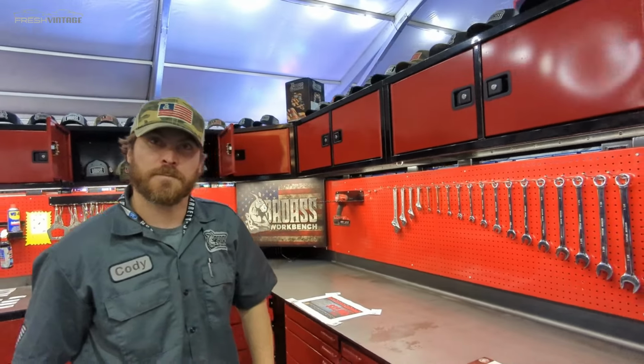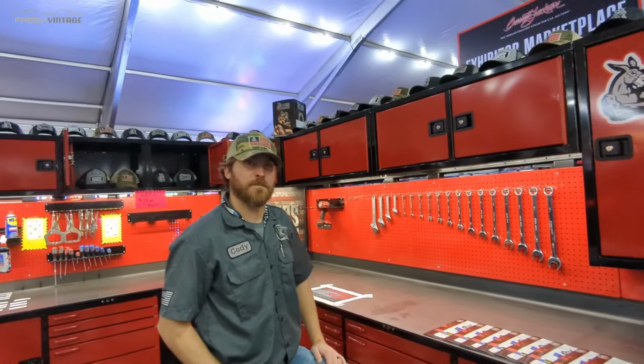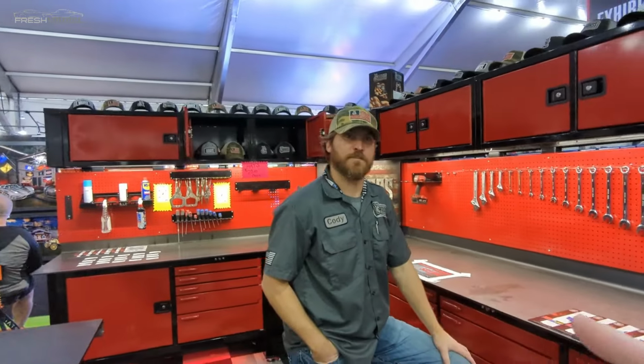And this is the badass workbench I see here. Okay, cool. So, badass workbench. What's the website? Badass-workbench.com. Awesome, folks. Thank you very much. You're Cody. Thank you, Cody, man.